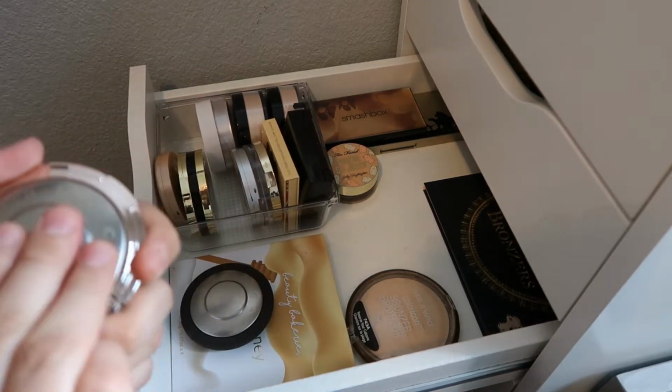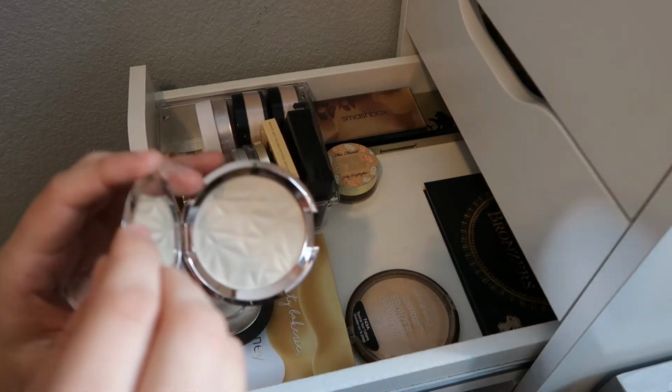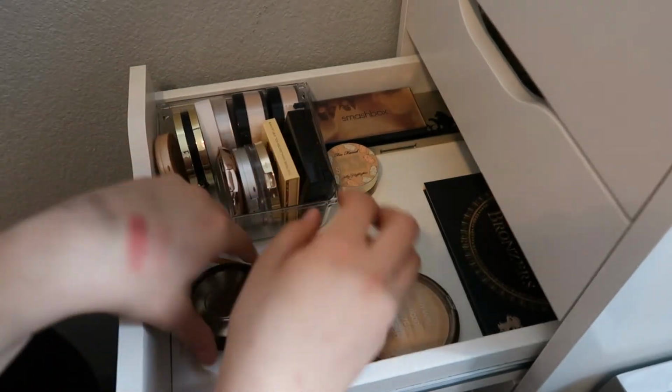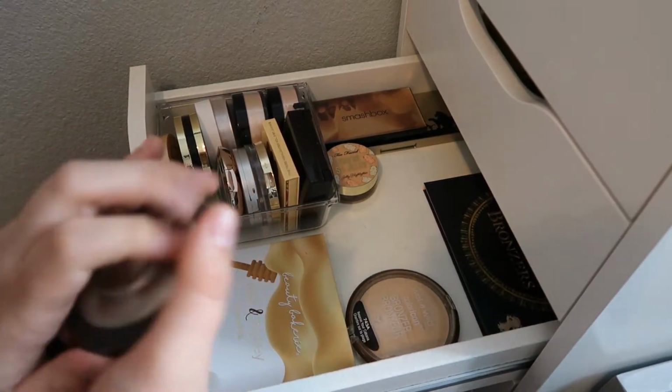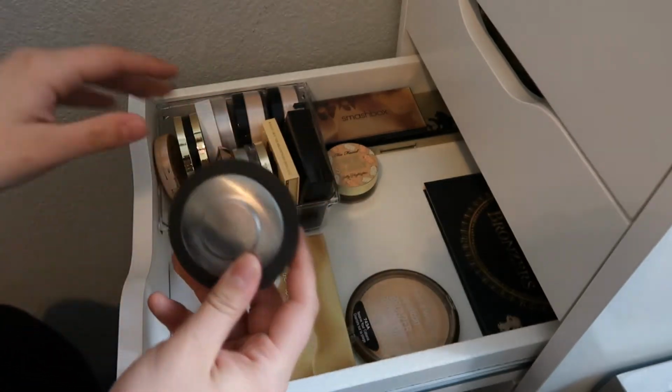This is Vanilla Quartz. It's the wrong side. I like this highlighter. It's not as blinding as I would like, so I usually top it with this one, which is Moonstone, and I love Moonstone. Moonstone is like my current obsession right now.